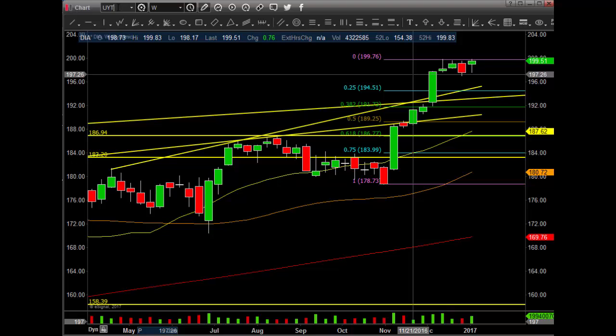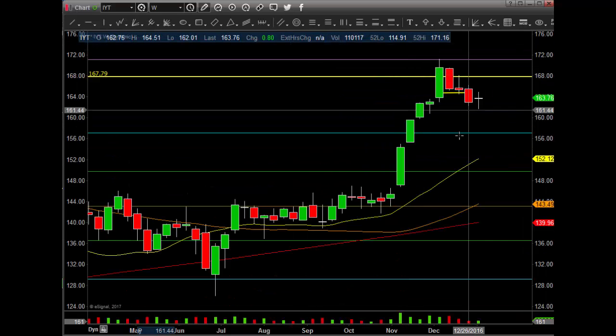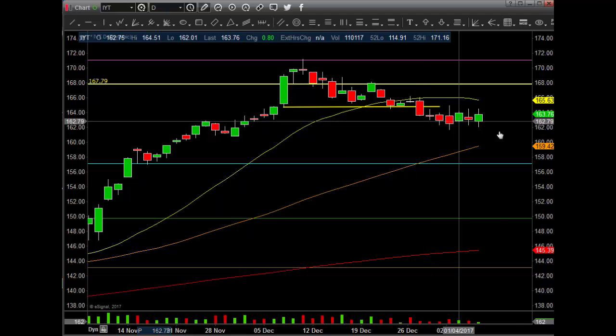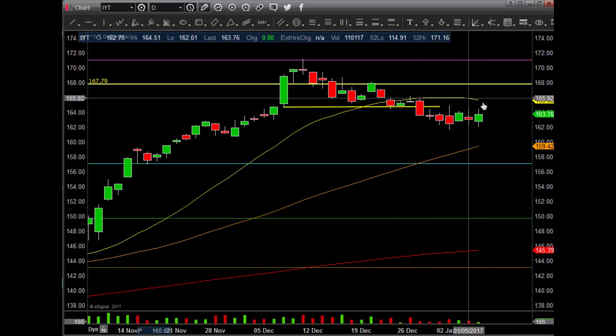Let's look at the IYT. Transports, those were up. Those are trying to lead the way. Remember, these pulled back pretty nicely on the daily. So almost like, hey guys, we got to do something. This one's slipping. So they come in, hold it up a little bit, green day, but this is still bearish underneath the 20. This is starting to curl.